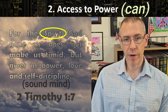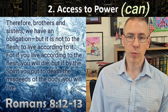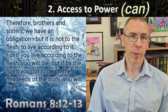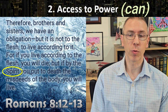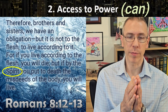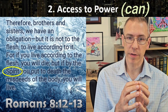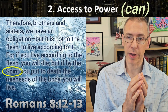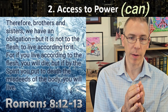Romans 8, verse 12 through 13. This is the last verse on this point. Therefore, brothers and sisters, we have an obligation, but it is not to the flesh to live according to it. For if you live according to the flesh, you will die. But if by the Spirit you put to death the misdeeds of the body, you will live. We have access to that Spirit. That's what all this point was about. It's there. The Bible's telling us if you do it by the Spirit, you can put to death the misdeeds of your body and live. And we can choose to access that power.